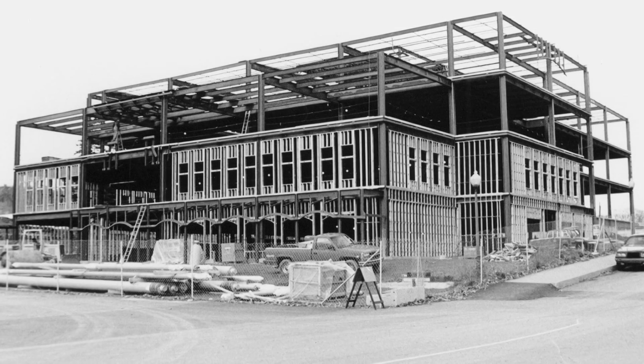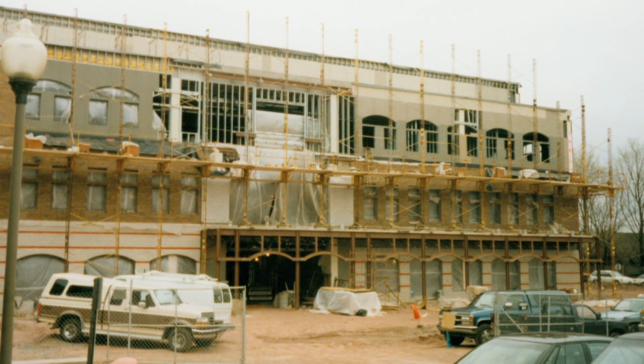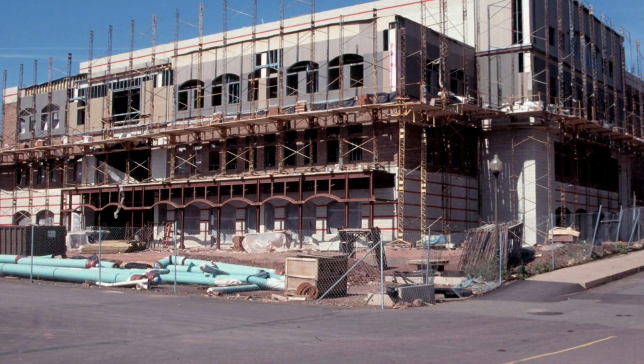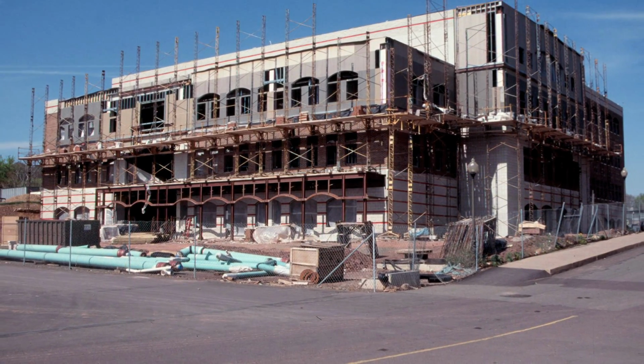The funding took years, but finally in 1995, the money was raised and the groundbreaking ceremony took place in spring of that year. Construction began in the summer of 1996 and the building was open to students by summer of 1998.